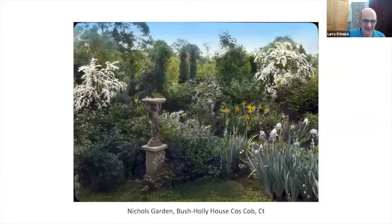Okay, and this is again, we're back to the Bush Holly House and Cos-Cob, and this is one of the gardens that's out in the back of that. Now, the Bush Holly House is open to the public. It is a museum, and many of the Cos-Cob painters are represented in the collection there. And it's basically the Greenwich Historical Society has this whole compound in there. It's well worth a visit. Along with the Bruce Museum, there's a lot to see over there. There's also the Brandt Foundation, but that's a whole other conversation.